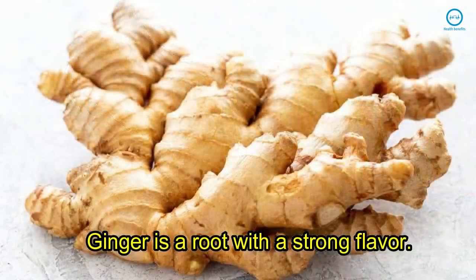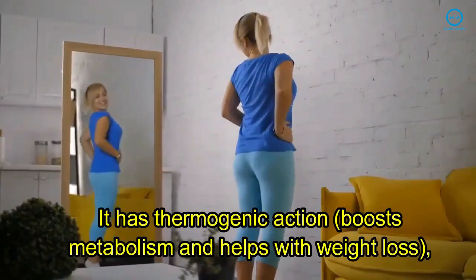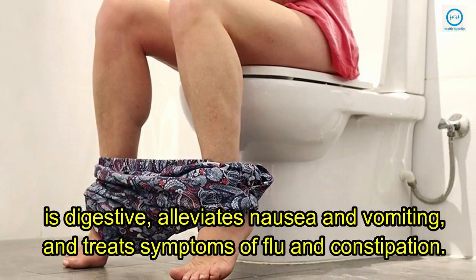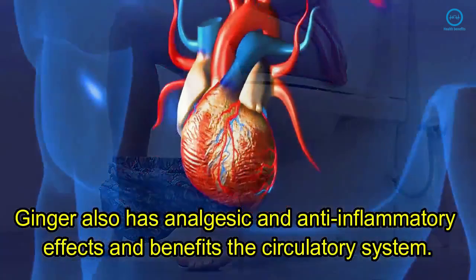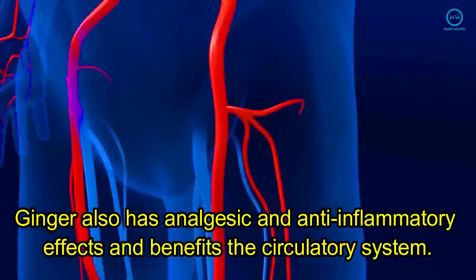Ginger is a root with a strong flavor. It has thermogenic action, boosts metabolism and helps with weight loss, is digestive, alleviates nausea and vomiting, and treats symptoms of flu and constipation. Ginger also has analgesic and anti-inflammatory effects and benefits the circulatory system.